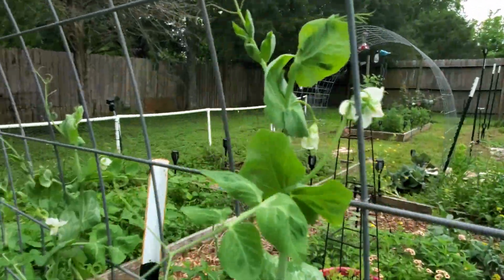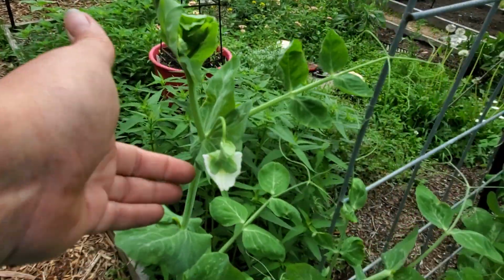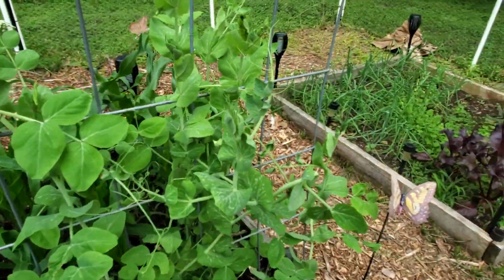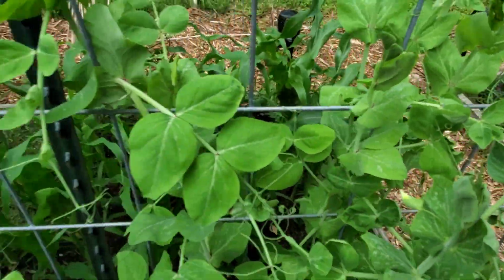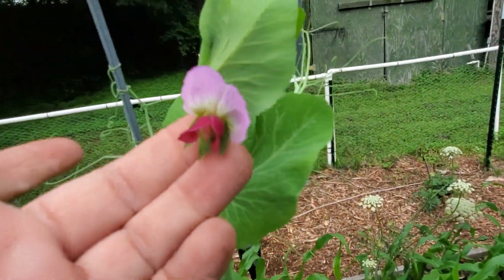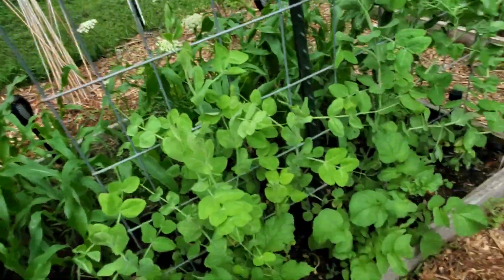My sweet peas are in bloom, which I'm excited about. I'm hoping to get peas before it gets too hot. Isn't that beautiful? And these ones over here, I'm not seeing any blooms on these guys yet. I do see some possible blooms starting, but they haven't started blooming. So I'm watching for them. And then, oh, isn't that pretty? Love that pretty purple. It's just beautiful. So I'll have some sweet peas here soon.